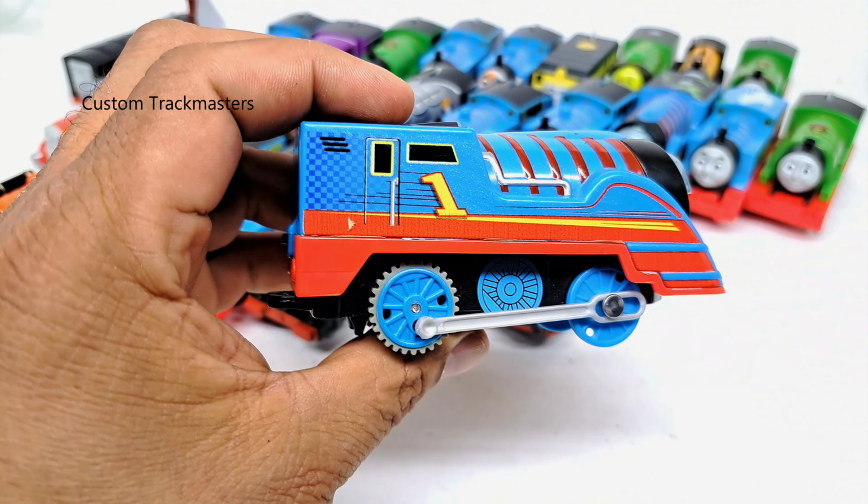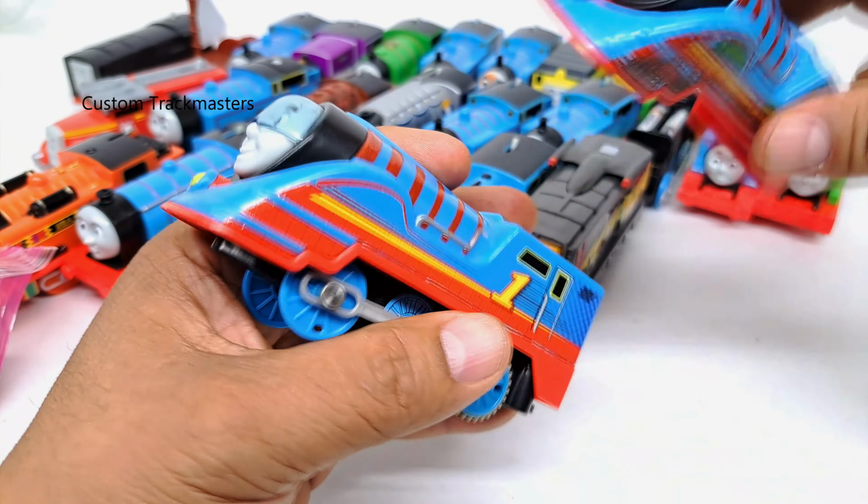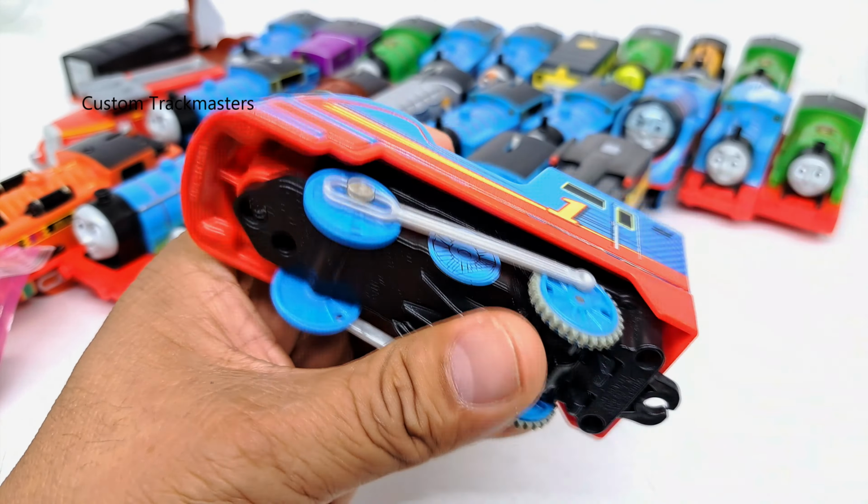Next, the Turbo Thomas. So, what's the difference on this? It's just the jungle theme or whatever. But anyways, all right, fresh batteries, and this Thomas works. Turbo Thomas. Oh, okay. I think I have seen something about this. Oh yeah, Winged Thomas. Oh, cool. Yeah, Winged Thomas.